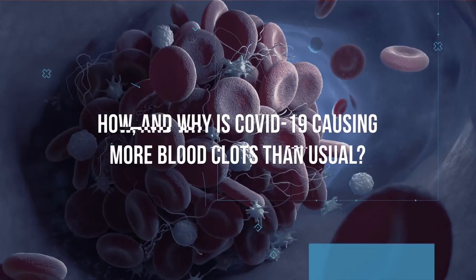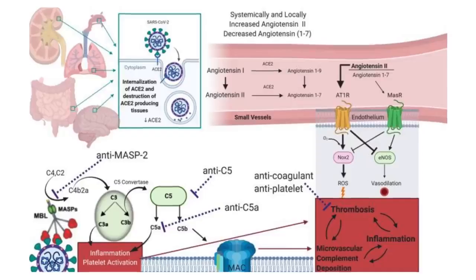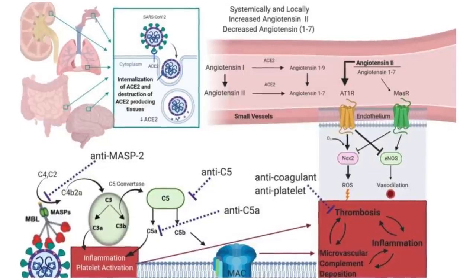So how and why is COVID-19 causing more blood clots than usual? Like everything else in life, it's complicated and we still don't have it figured out. Check out this diagram. Actually, don't. It's really complicated. I'll summarize it for you.